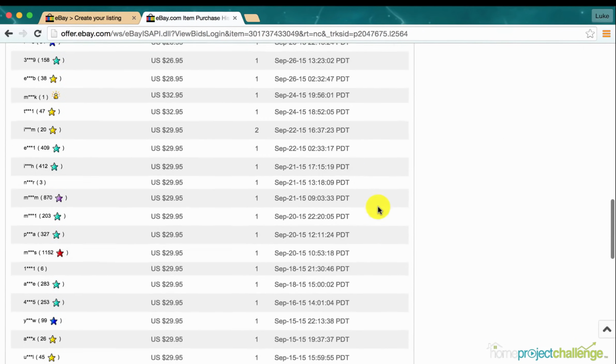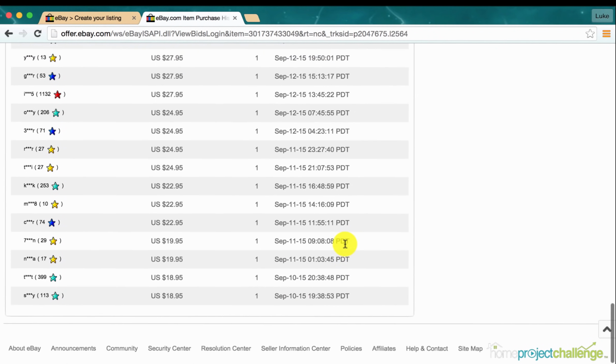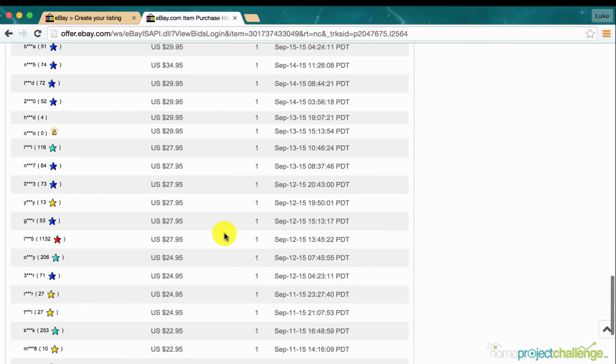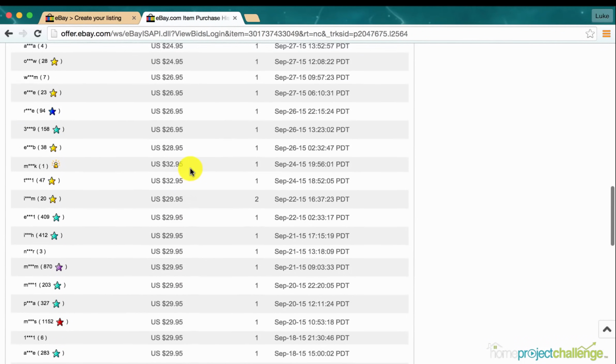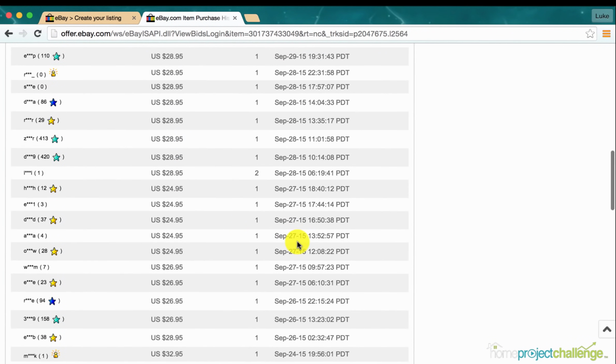Now, when I first started, about September 10th, I started at $18.95. I was making about $2 off of this, and I started to sell them. Okay, and as you see, as I sell more, the price starts to climb. And look at this. It went all the way from $18 to $28. Keep selling them to $29, $30, $32. They went back down to $27, back down to $25. Started selling even more, $28.